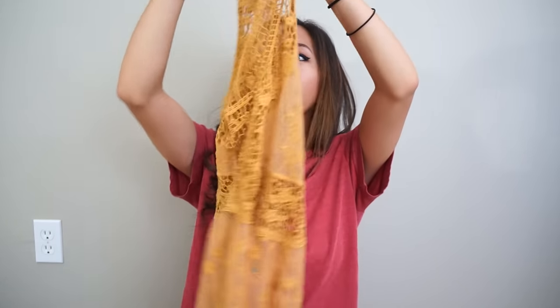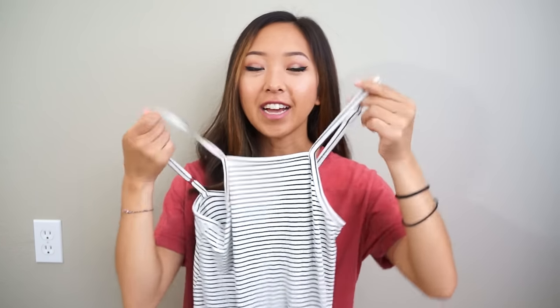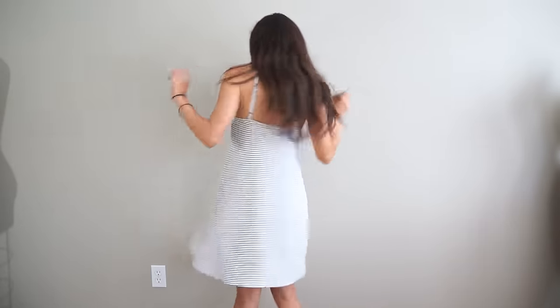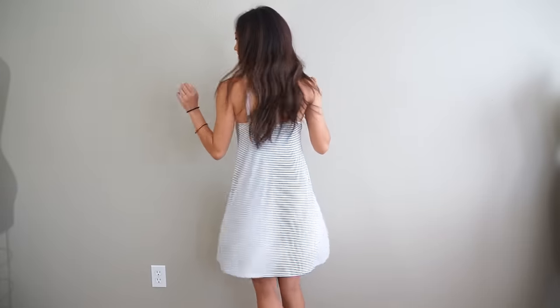So this first item is from Forever 21 and it's this mustard colored lace dress, and I just love how it looks when you layer different colors underneath, and I've also just been obsessed with this color. Next, I got this striped dress from Target, and I really like that the straps are adjustable, and I also like the neckline, and I like that the skirt is flared out more so it's not hugging your body.